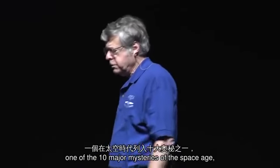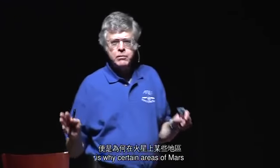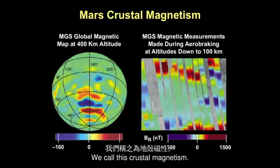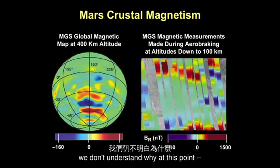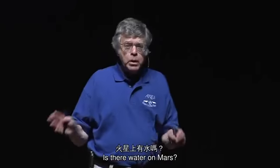One of the most intriguing features about Mars, the National Academy of Science says one of the 10 major mysteries of the space age, is why certain areas of Mars are so highly magnetized. We call this crustal magnetism. There are regions on Mars where for some reason, we don't understand why at this point, the surface is very, very highly magnetized.